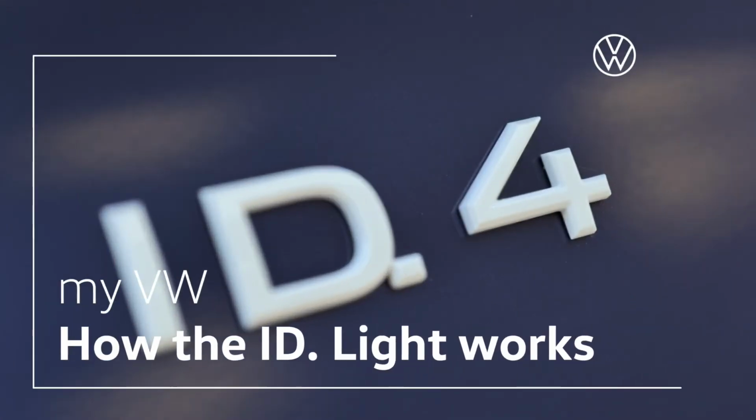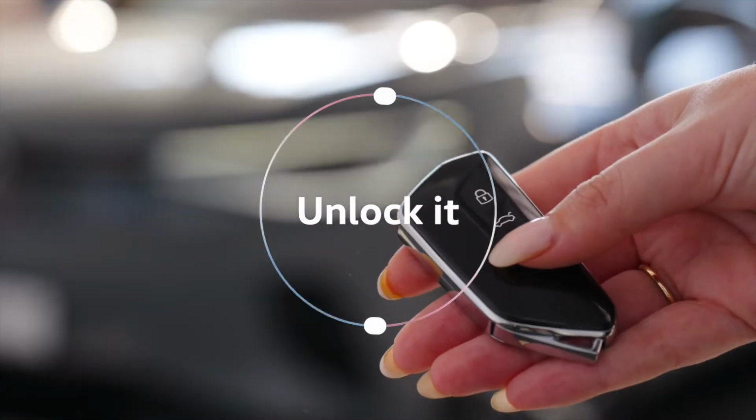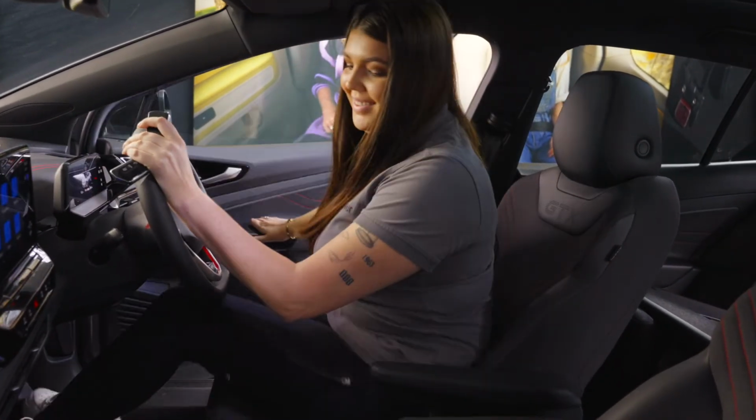A unique feature of your ID is ID Light, an intelligent lighting concept that communicates key messages and prompts. When you unlock the vehicle, the ID light flashes green. Once in, it offers a welcome animation.